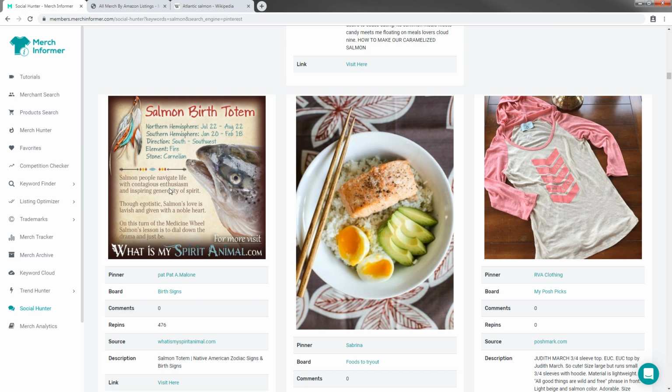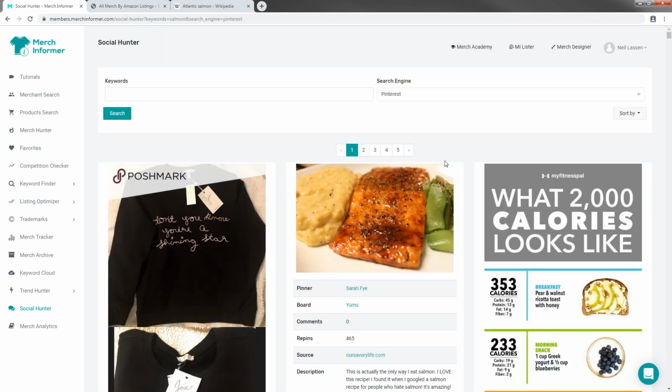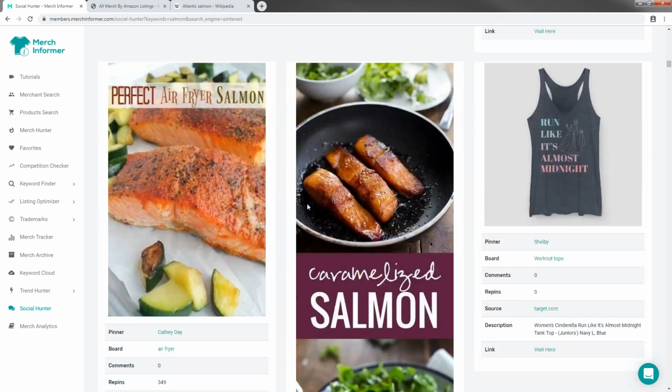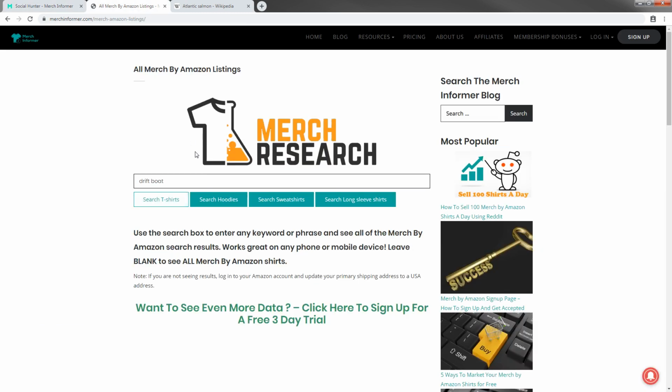Okay, so look, guys, I'm just scrolling through the Social Hunter inside Merchant Informer. You can pick Etsy or Pinterest. Now, a lot of this stuff that shows up has a lot of repins, it's recipes, but what I'm looking for, I literally just scroll down. Where is it? And I saw this, which looks quite strange. Salmon birth totem. It says salmon people navigate life with contagious enthusiasm and inspiring generosity of spirit. Okay, that's a little weird.